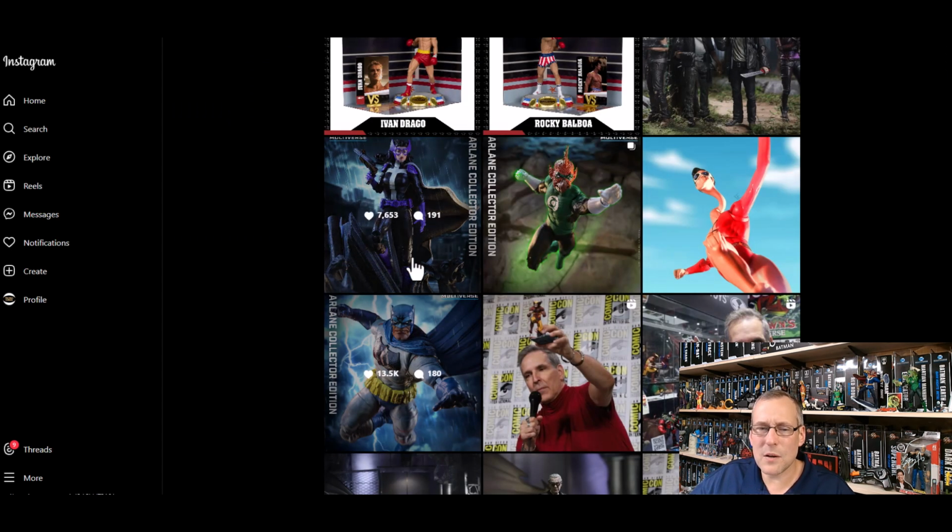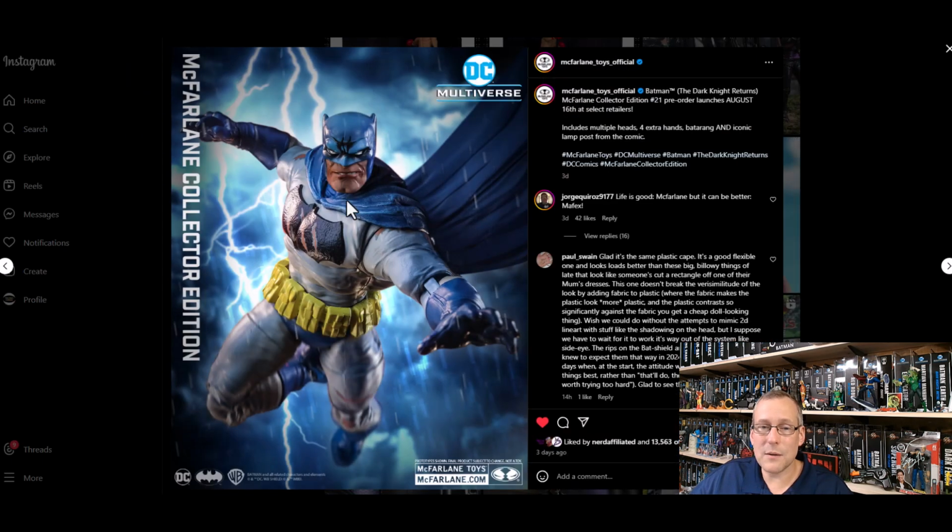Huntress and the Dark Knight Returns Batman are 2 that I'm considering. I wasn't going to get this one because I've already got a Dark Knight Returns Batman figure. But the way they've got it posed here, that's some good marketing right there. That's an awesome looking picture. So we may have to end up getting this Batman figure and maybe the Huntress to go in the DC Multiverse collection.